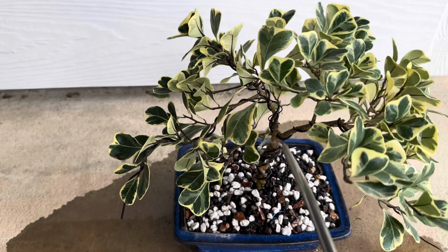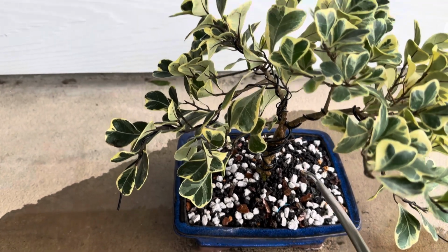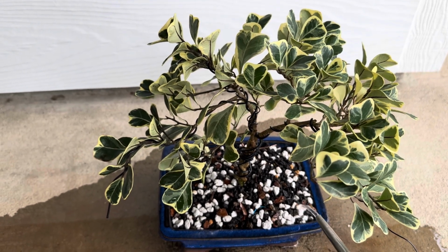I am going to be growing this outside in my front patio. With Ficus triangularis, they love a lot of bright light, and I figured that just growing it in the shaded part of my patio will really give it a chance to develop.